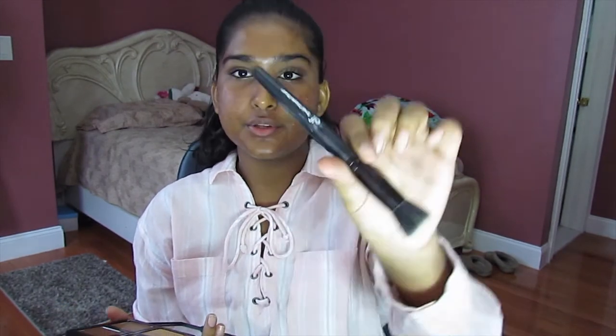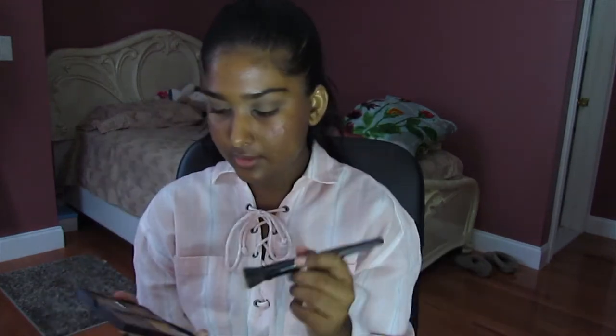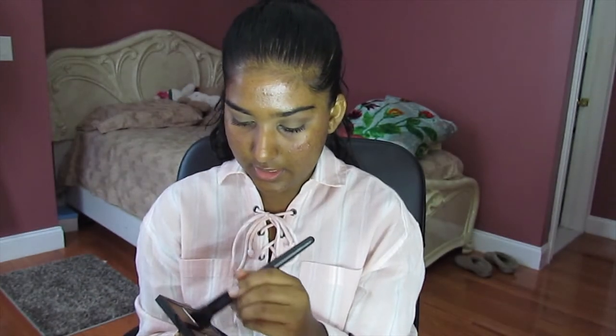Next, I'm gonna go into foundation. I don't know which one I should use. I think maybe this one. So I'm gonna go in with an E.L.F. small stippling brush. It looks like this. Just go into the shade.